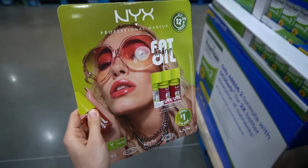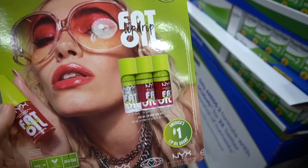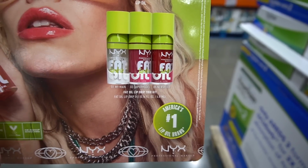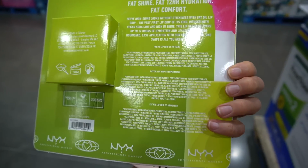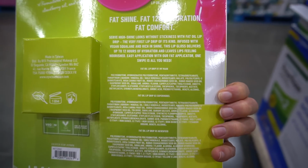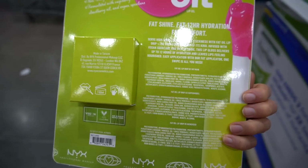Check it out, you guys. You get the Fat Oil 2 and then you get 1 of the clear. 20 bucks, 2 different shades. Supermodel, Newsfeed, and then my main is the clear colorless one. Do these have flavorant in them? Flavorant's a common irritant in lip balms. Yeah, aroma flavor. That could potentially be irritating.